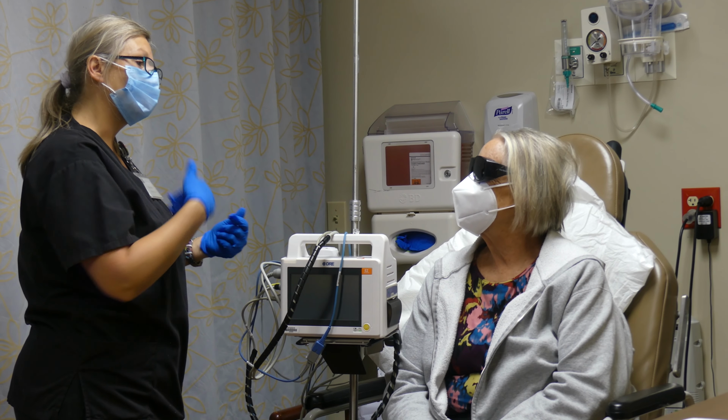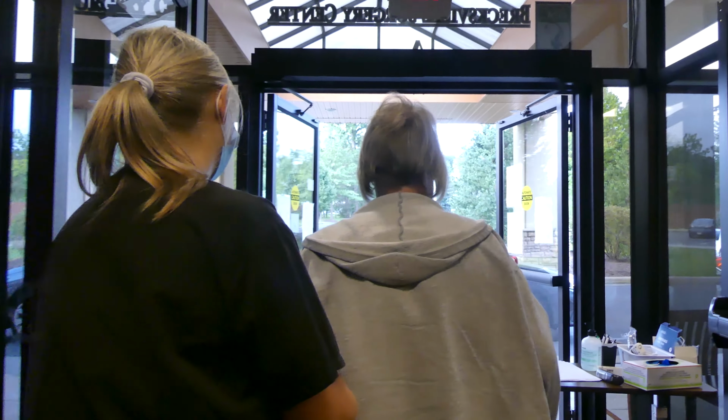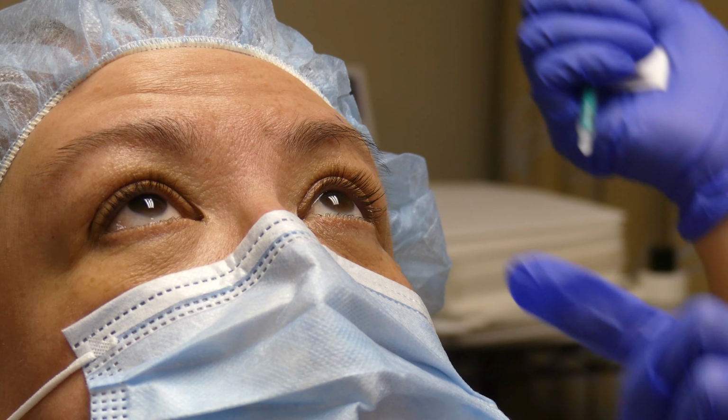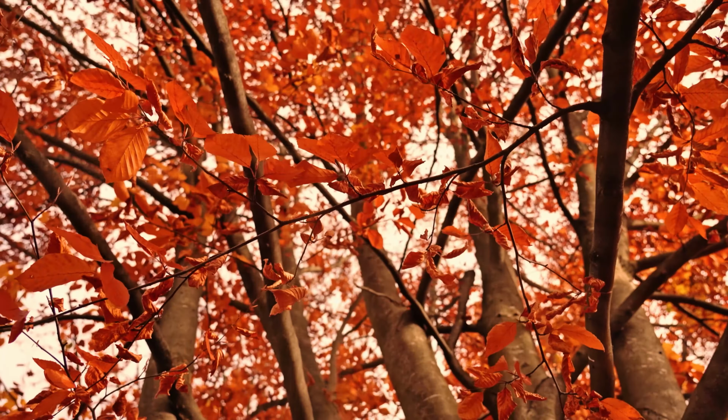It's normal for the vision to be blurry for the first several days after surgery as you're healing. We ask that you avoid strenuous activity and use the shield at night for 1 week to protect the eye. I normally recommend using a drop in the eye just once a day for a month. If both eyes need surgery, we'll start with one eye first, and then we'll do the second eye a few weeks later after we confirm that your first eye is healing well.